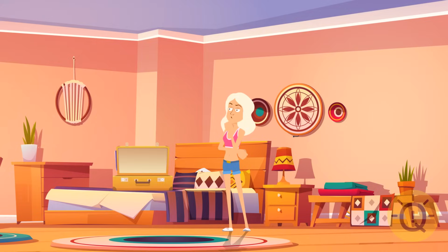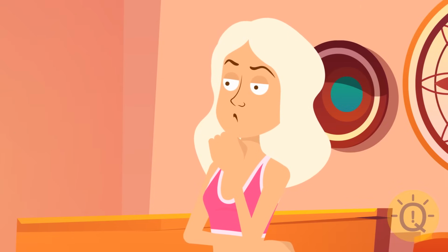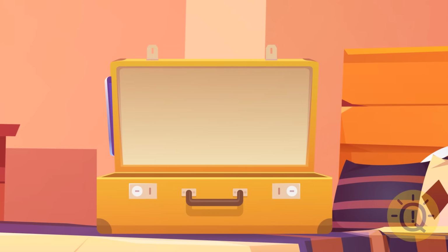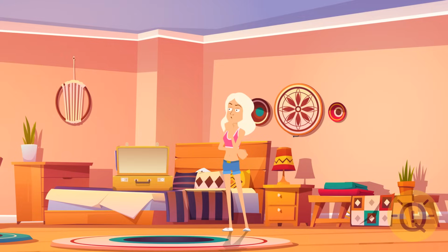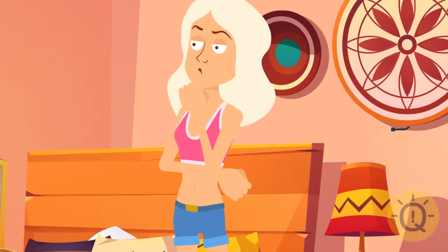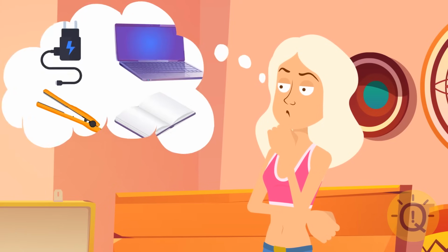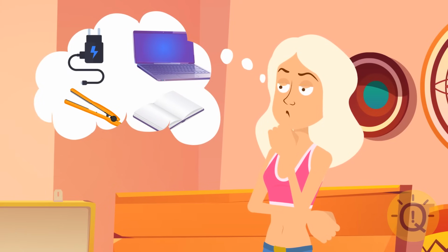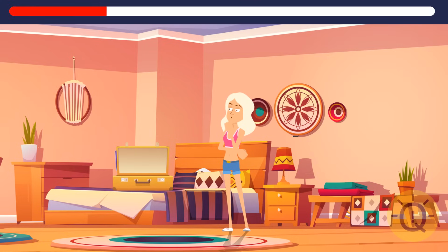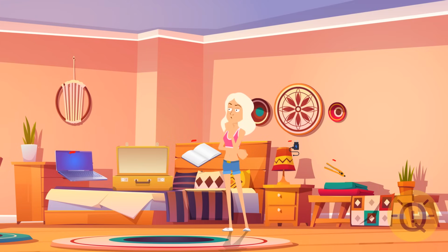Ashley is going on a month-long vacation, but she has trouble packing. Or it's more that she has trouble finding things she needs in her house. Can you help her? I'll be showing you the pictures of her house and the items she needs. You just have to find them in the picture. Okay, let's start with her bedroom. Can you see these items there? She needs her laptop, her book, a charger, and her hair straightener. Okay, here they all are.